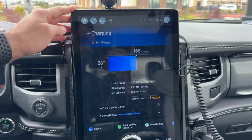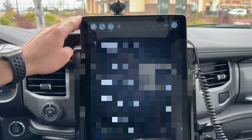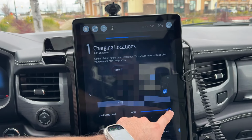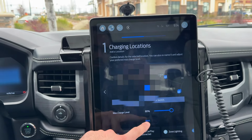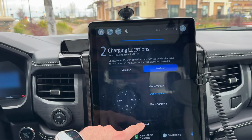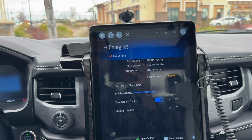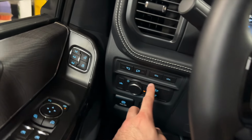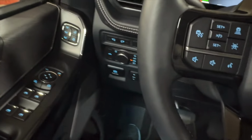And then in charging, if you go down to the location and you select charging locations, select one of the coordinates, you can assign it to your home, and you create a custom percentage. So if I want this to charge at 80% when I'm home, but charge at 100% when I'm over at this charging network, you can name them and create custom little settings for each location. In addition, adjusting the charging schedule if you wanted to charge off-peak hours and such. You got your mirror control, as well as your front and trunk capability to remotely open and close. Nothing really out of the ordinary.